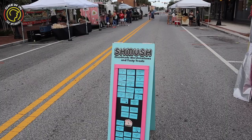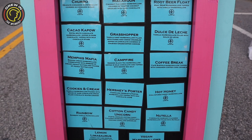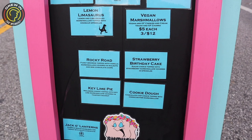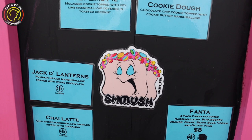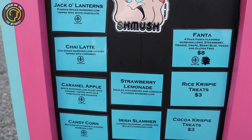Handmade marshmallow and tasty treats. Look at this. Oh my God. Churro macaroon. No way. Root beer float. Oh, are you kidding me? Look at these flavors. Oh, look at that. Jack-o'-lanterns. Pumpkin spice marshmallow. Oh, I might have to try that.